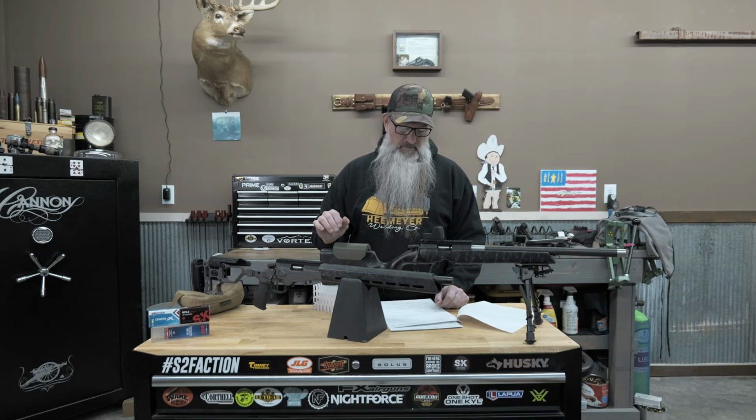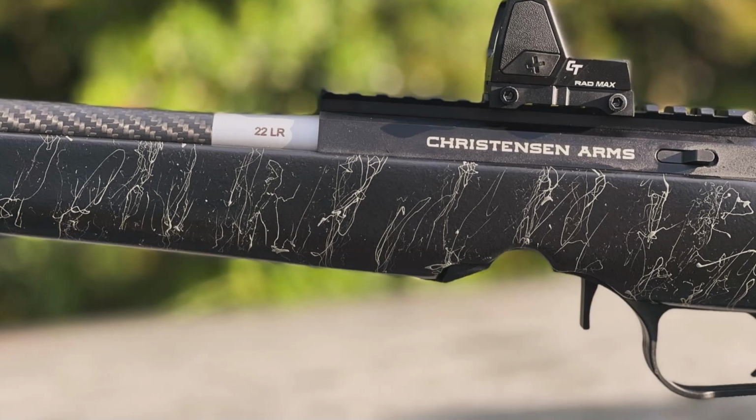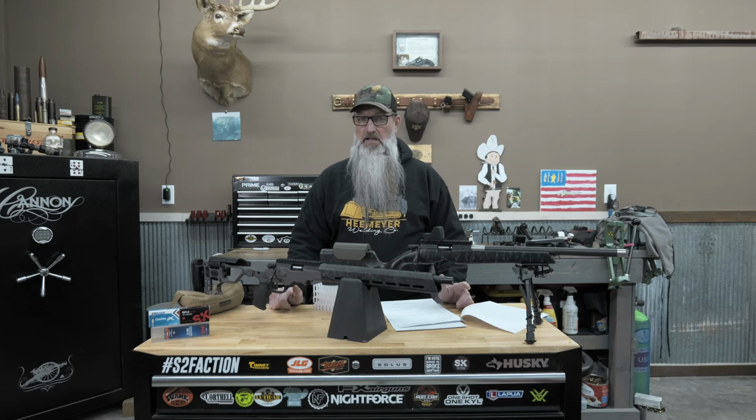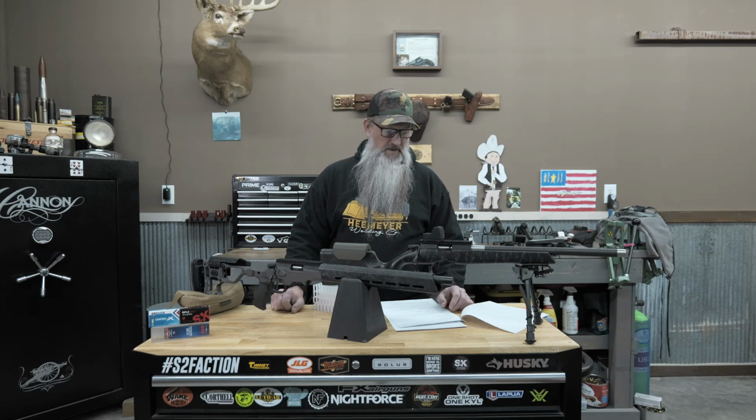Going back to the Ranger, the action is only available in Black Cerakote. The stock is black with gray webbing, which is what ours is as tested. You can also get tan with black webbing, and you can also get Sitka Subalpine and Sitka Elevated too. Sounds pretty cool.